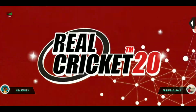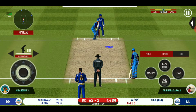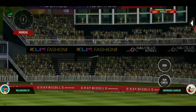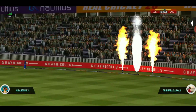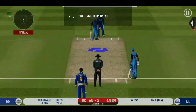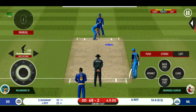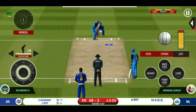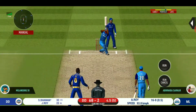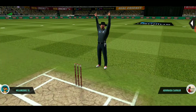Oh, didn't have a clue about that one. Batsman is trying to switch gears, looking at the current run rate. Straight up in the air, and that's a six. Last ball of the innings coming up. Oh, that's huge. It's disappeared way into the stands.